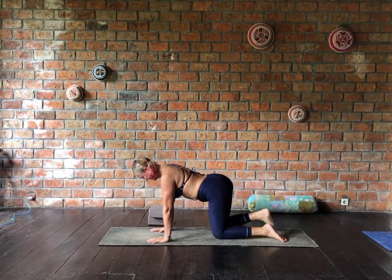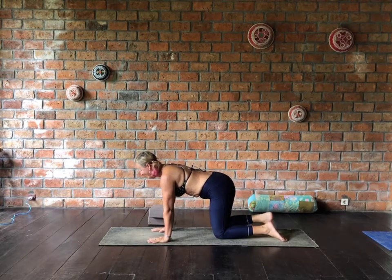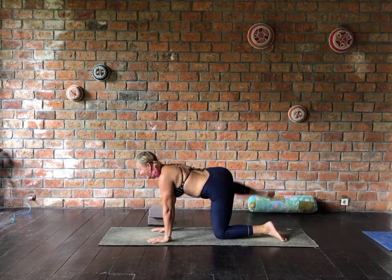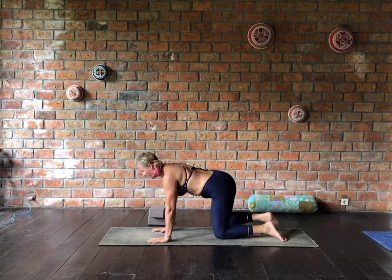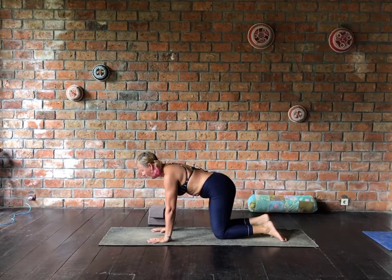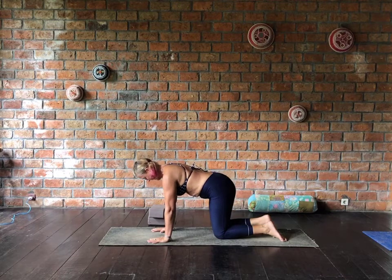Bring that knee down to earth. You can already feel that respite. And here we go, leg to the side. 8, 7, 6, try and keep the weight evenly distributed through those hands. Activate the core for 4, 3, 2, and 1.